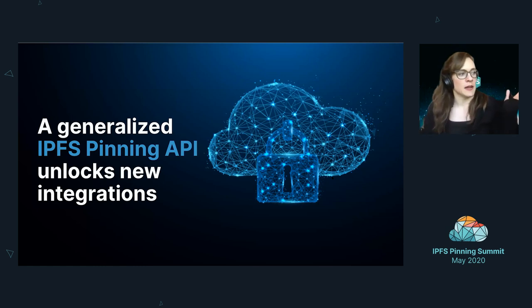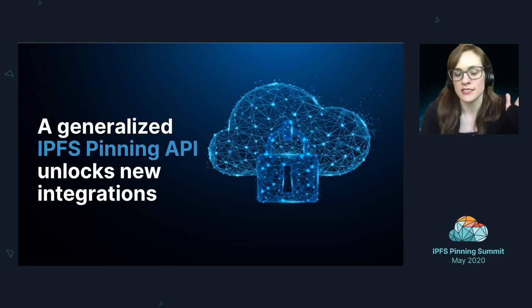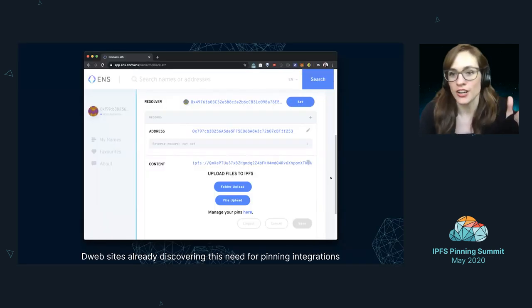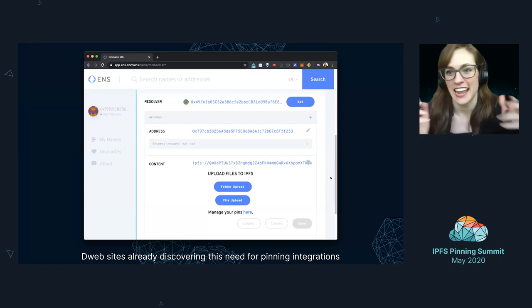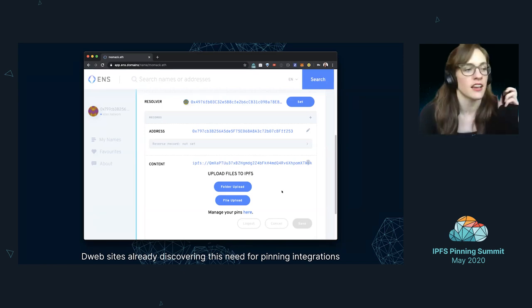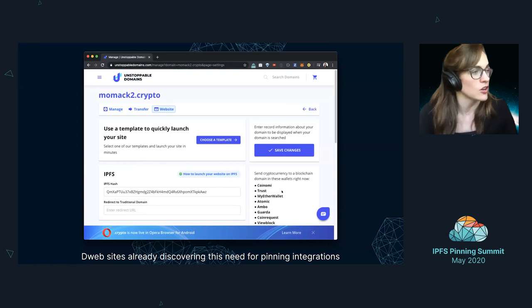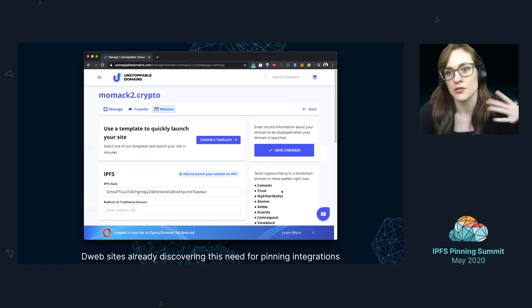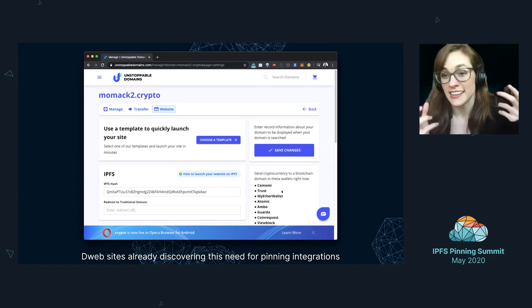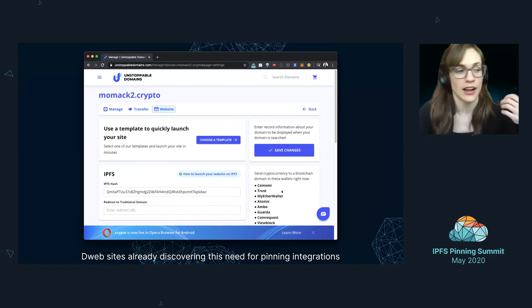Cool. So a generalized pinning API unlocks a whole ton of new opportunities for all sorts of application developers in the IPFS ecosystem. A number of folks have already seen this pain point and started hand rolling this directly. So you see the recent integration with ENS where you can upload files directly to IPFS. I think they integrated with Temporal to easily do that handshake. Unstoppable Domains has also done a direct upload to IPFS through their website portal. And a number of other groups are doing this more manually. And that process is right now very one-off and rather fragmented.